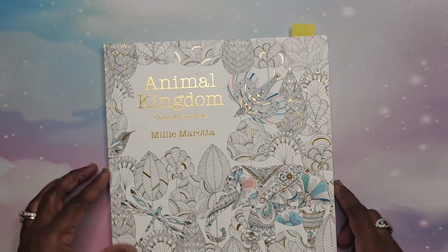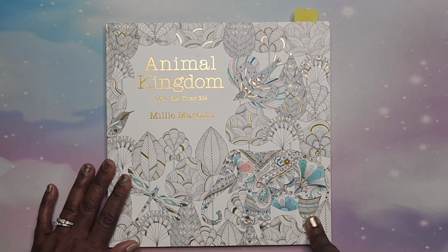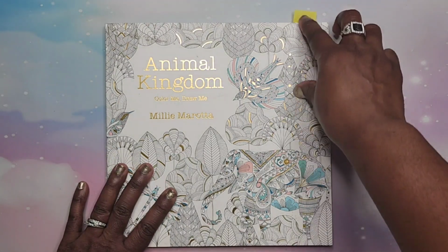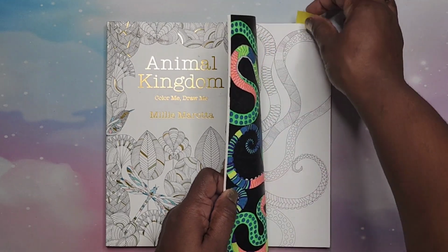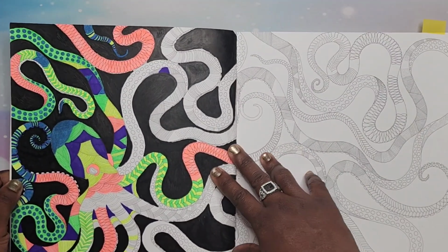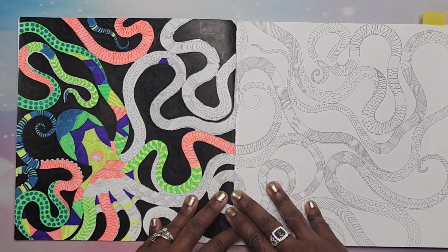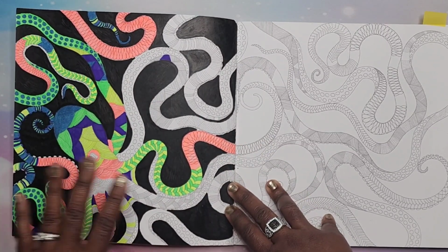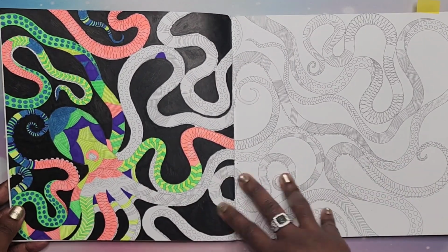Oh, this one. Oh my gosh. All right, I have one in Animal Kingdom by Melanie Murata. I'm going to show you guys this disaster. I know I did not finish this page because I was not happy with the background. I wasn't happy with the colors. The paper, this was new to coloring as well. And I was like, I don't like it.